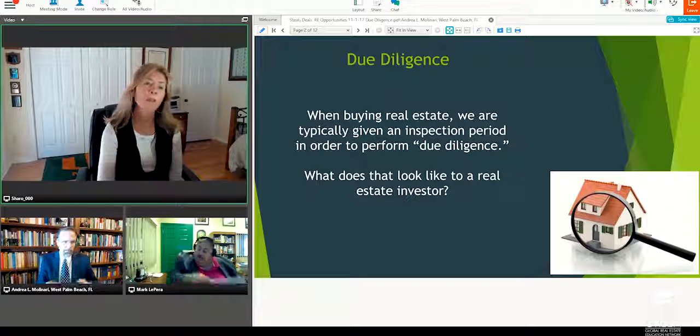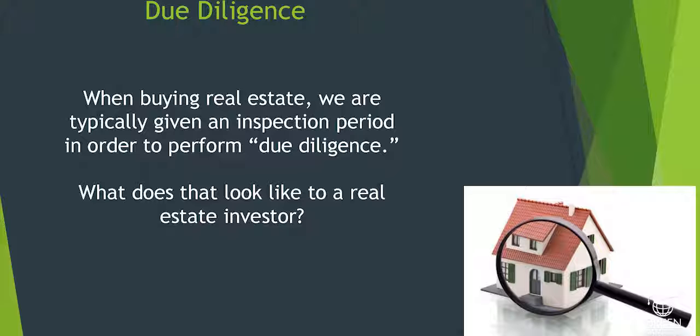Today, we are going to talk about due diligence. When buying real estate, we are typically given an inspection period in order to perform due diligence. So what does that look like to a real estate investor? If you are buying real estate as an investor, you could be buying any real estate, due diligence is important to you. But as a real estate investor, there's a few things we do a little differently. Let's talk about that today.